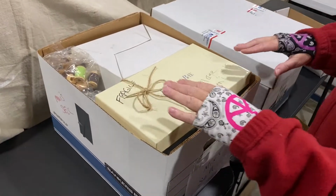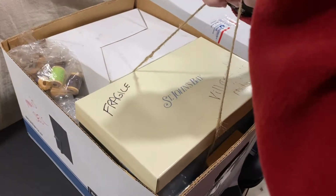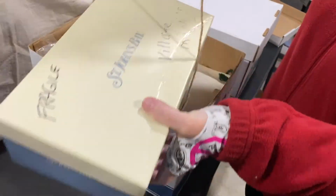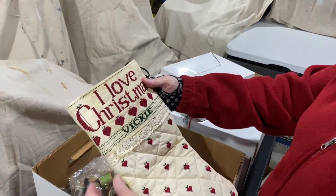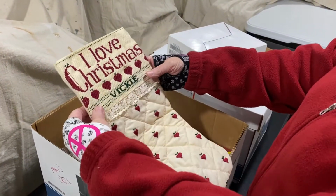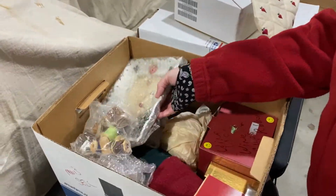And we have Fragile Village Minis. Whoa, wait a minute. What's this string for? That's funny. Oh, what do I have in here? Aw, I have a Christmas stocking. I love Christmas. My friend Diane made that for me, and boy, has it aged. It hasn't aged very well, kind of like me.